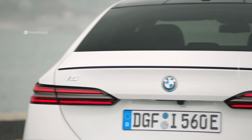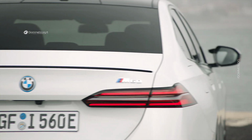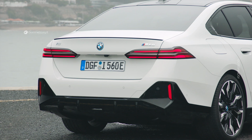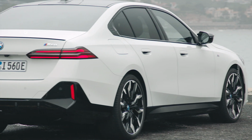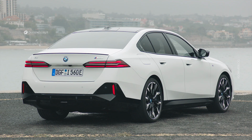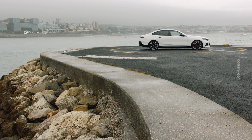Consistent electrification, advanced BMW Curved Display and control system, with QuickSelect, new digital services, and increased sustainability throughout the entire product life cycle characterize the progress made in the fields of the future, which are centrally important in the current transformation of the BMW Group.